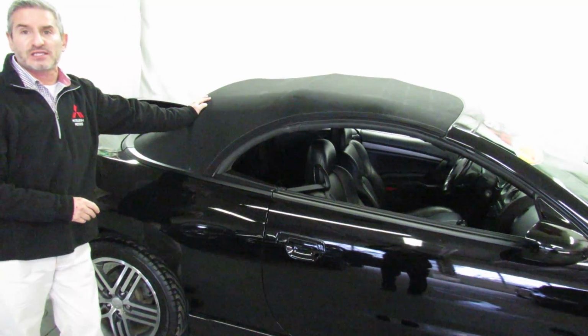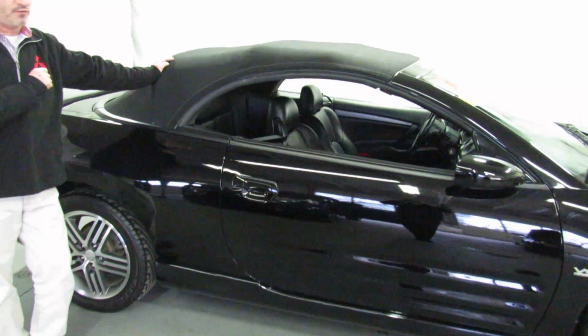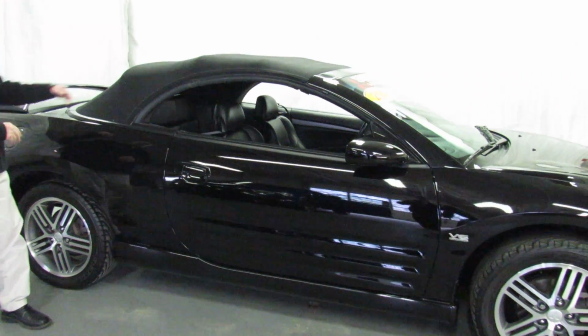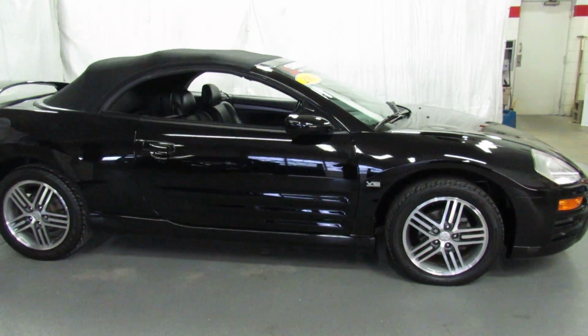The people that traded this car in, the gentleman, I'm not gonna release his name, 70 years old, traded this car in. Just got a new Outlander from us. But what a phenomenal, beautiful, beautiful car. Take a good look at it. Like I said, I defy anybody to find one nicer, in better condition, and more attractive than this one.